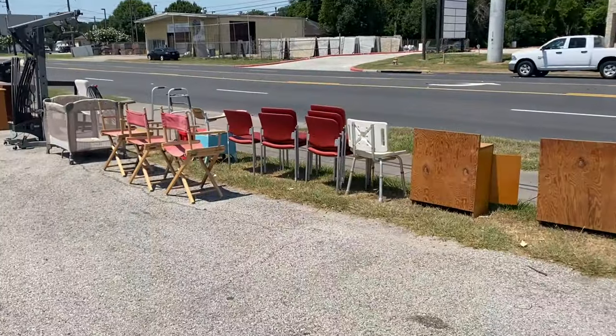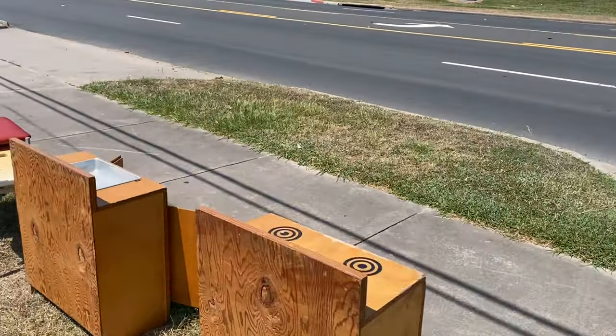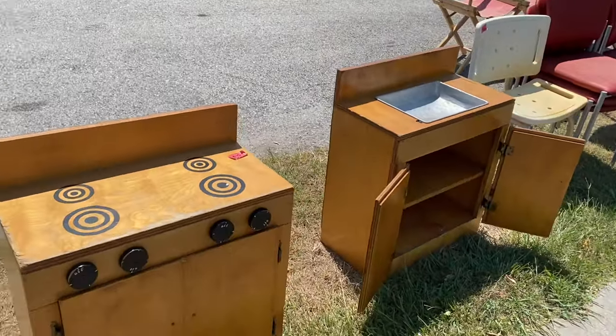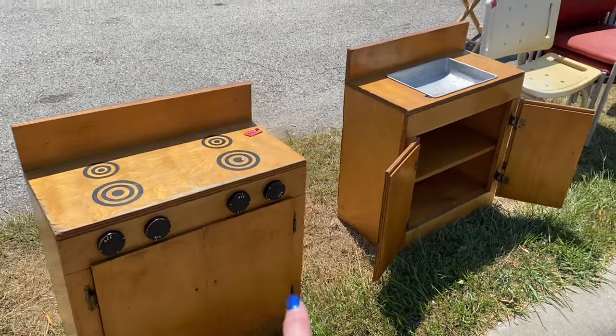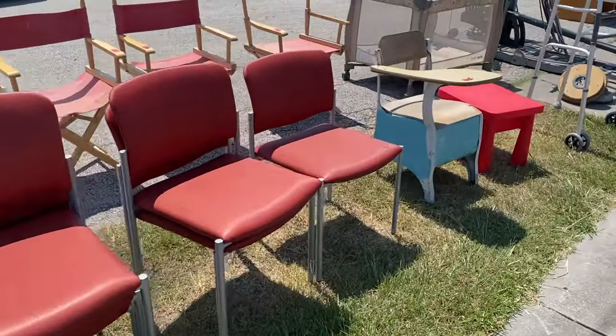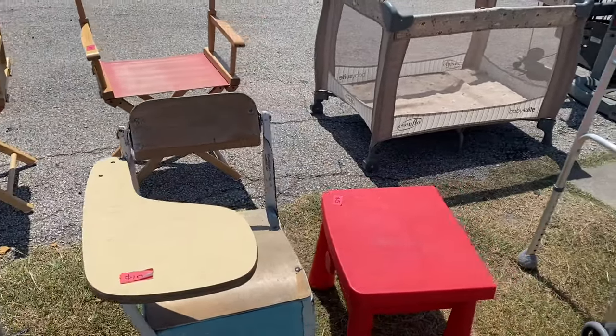Before I leave, I'm going to take a sneak peek at the furniture. Not that I need any furniture. Now, furniture is not a dollar, but look how darling these little kitchen sets are. Ugh, I don't know if I need those, but I think I might. I love the desk. The desk is awesome.